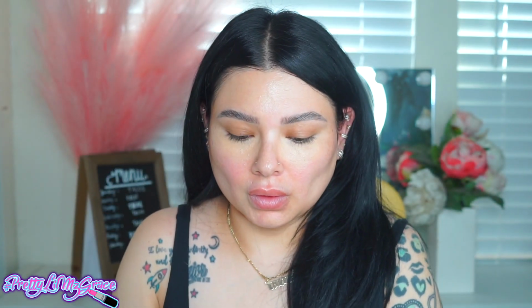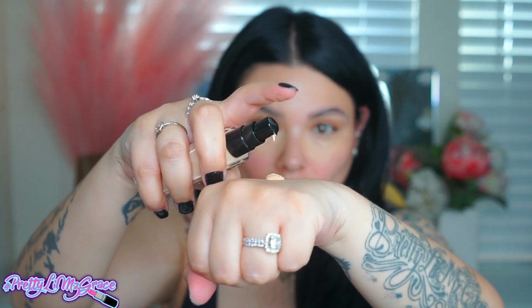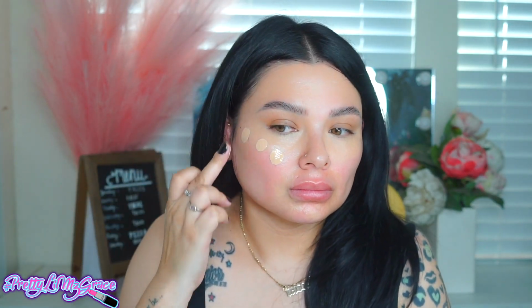So then I'm gonna go ahead and move on with my KVD foundation. I will list the information down below. I think I'm in the color number 30. I'm not sure. But I like to dot the foundation onto my skin. Sorry, I'm not flipping you off, but I don't know why I like to use that finger to dot the foundation onto my skin.